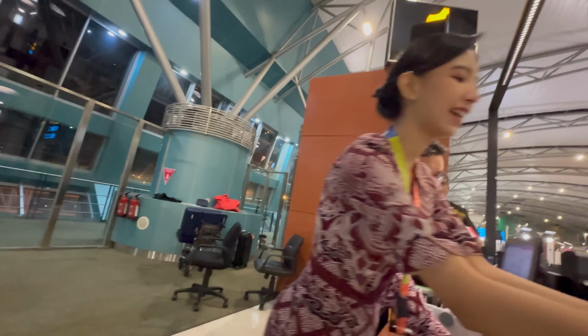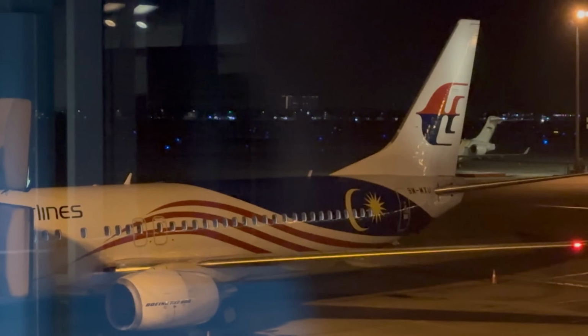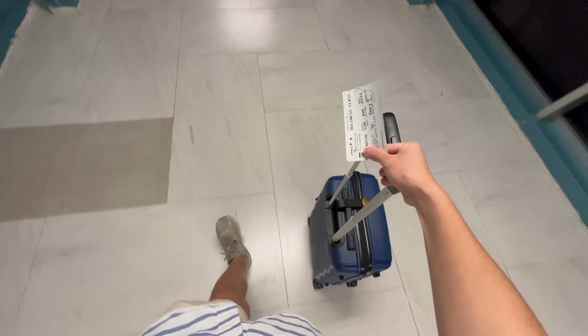Here's a sneak peek of our aircraft exterior. It's a 10-year-old Malaysia Airlines Boeing 737-800, registration 9M-XXU.